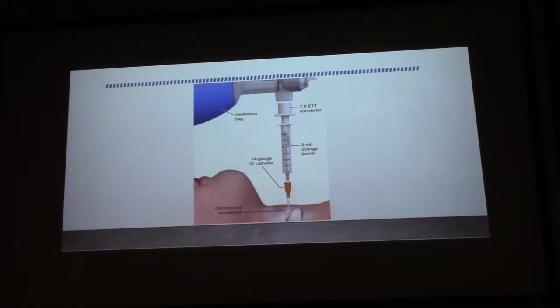You can also use some cut IV tubing for this if you don't want to use the plunger, if you want more flexibility, with a 2.5 ET tube adapter to connect to the catheter.